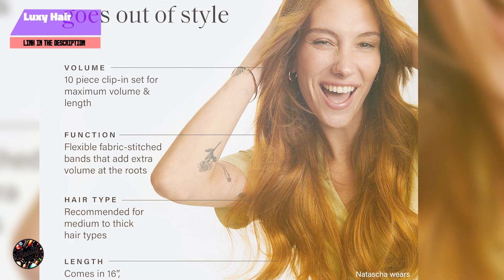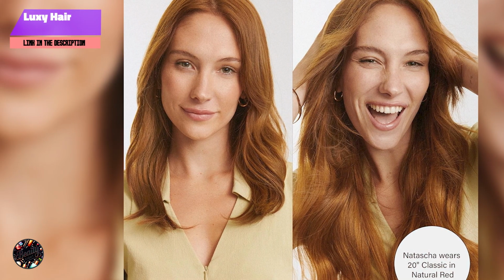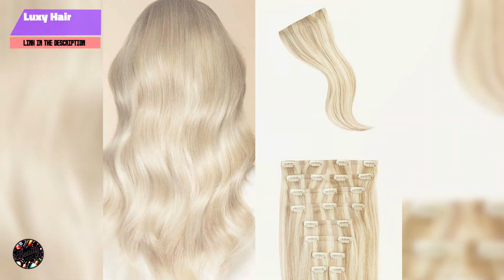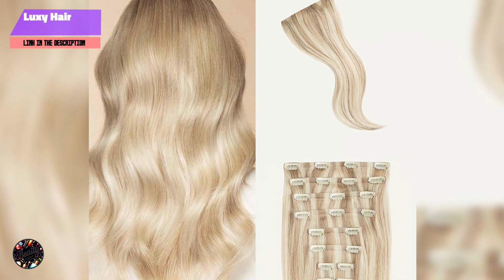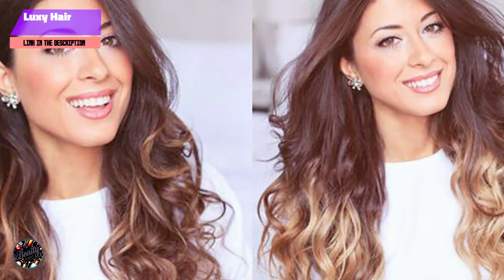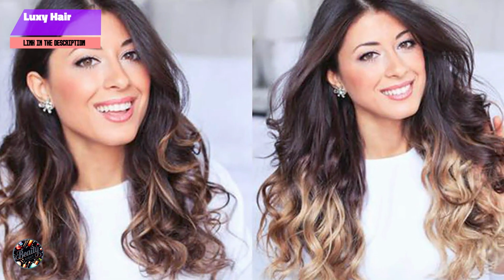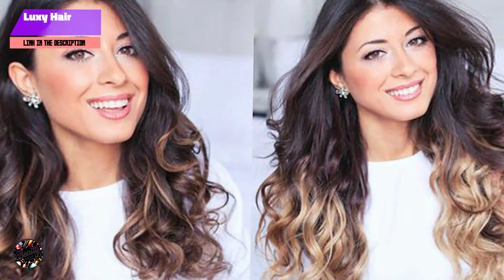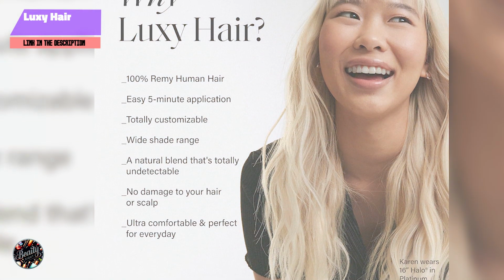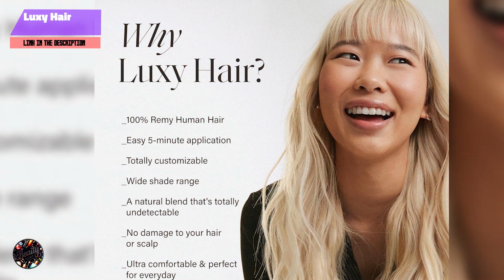Key features: Luxy Hair extensions come with 100% Remy human hair, ensuring they feel soft, smooth, and natural. They are available in a wide range of shades, from rich brunettes to stunning platinum blondes, and can easily be dyed to match your unique hair color. The clip-in system is quick and easy to use, and the extensions come with multiple wefts for customizable volume. With proper care, these extensions last long, making them a worthwhile investment.